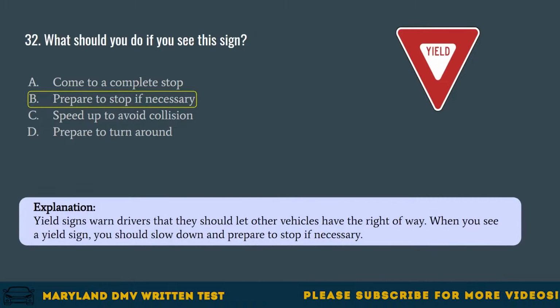Yield signs warn drivers that they should let other vehicles have the right of way. When you see a yield sign, you should slow down and prepare to stop if necessary.